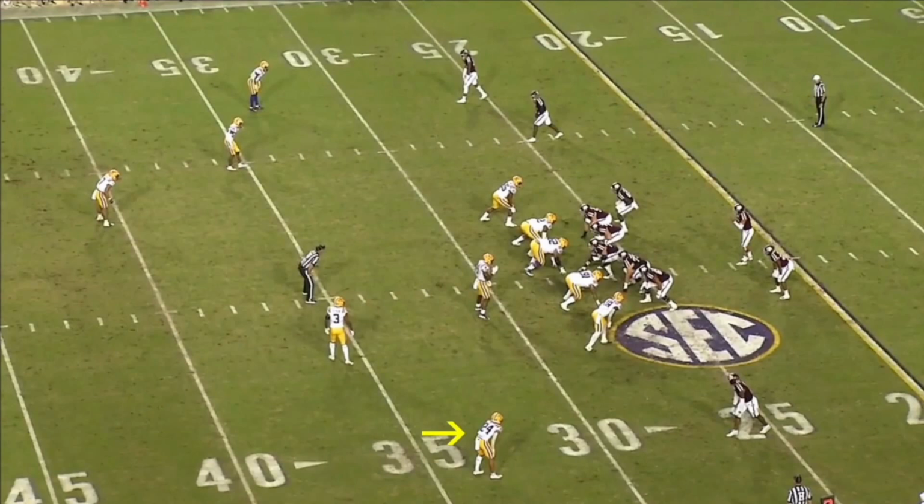Now, this is some 2019 tape, but this is when he was at his best. I'm going to show some 2020 tape. I'll show some 2021 tape, even though he only played 2 games or 1.5 games. But this is why Derek Stingley is going in the top 10, because of this 2019 tape. So let's pull this up.